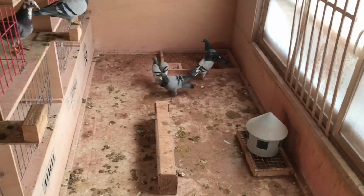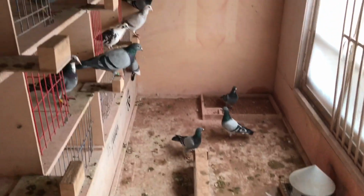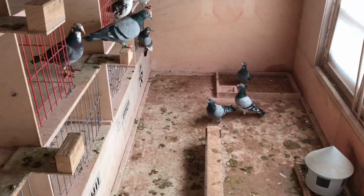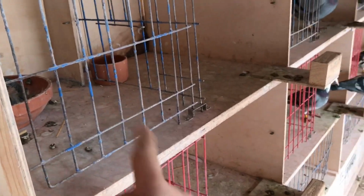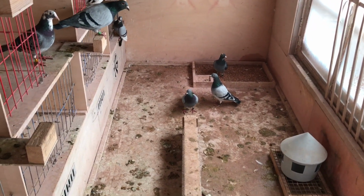Okay. I think she was paired up with that guy, but it seems like she doesn't fly in her nest box. Or she might be paired up with him and be sitting up here. Not quite sure. Let's turn the light on.